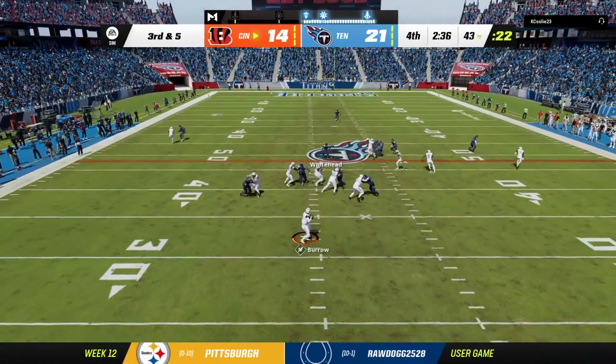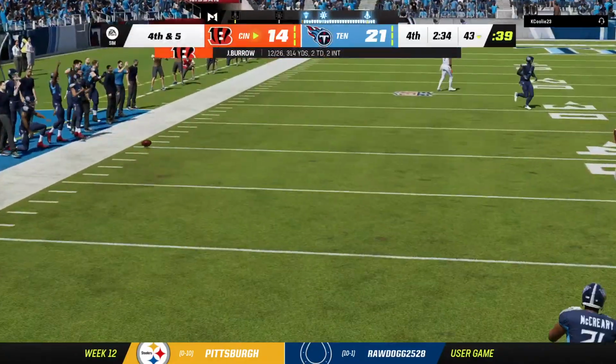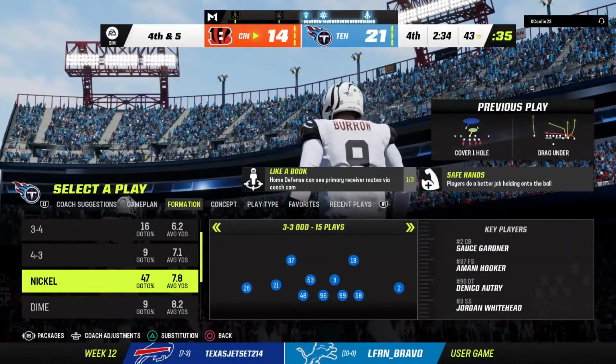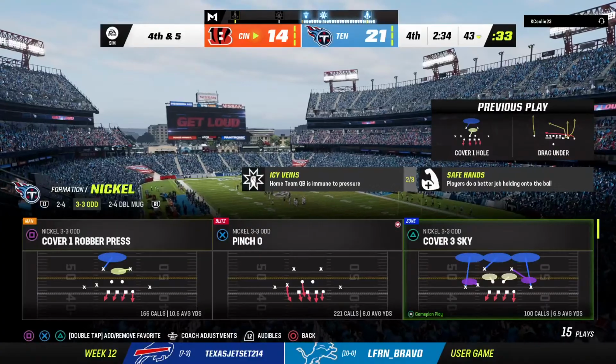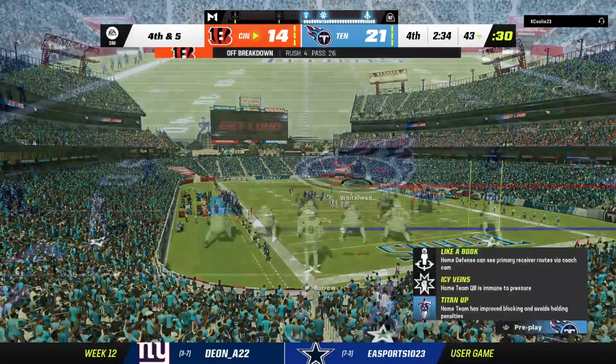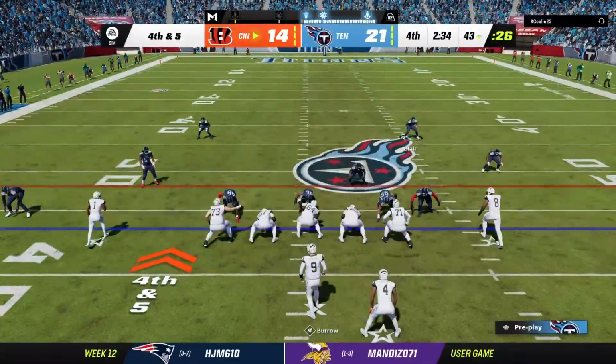Now it's Burrow. And that is incomplete. I'm not quite sure how to judge that one. Maybe he didn't have enough legs underneath him. Mechanics might have been off. Maybe some fatigue. That one came up short. Yeah, 4th quarter. Maybe you do start to watch as the arm there, the leg's still there. This has been a tough game.